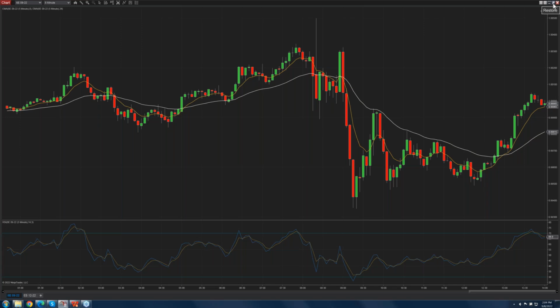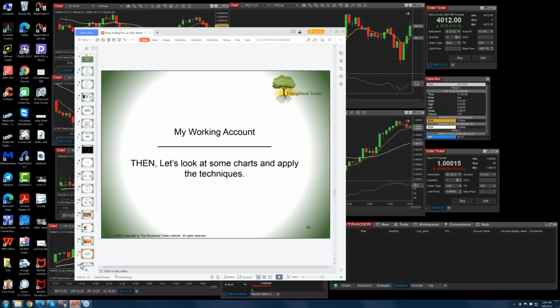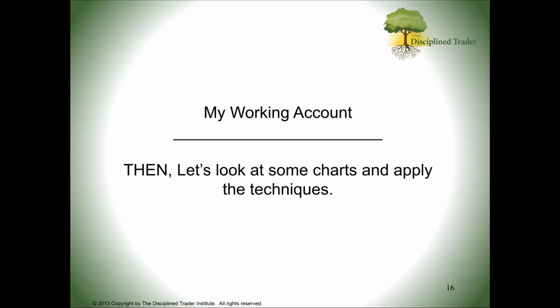Okay. I really did want to just show you the importance of the scalp and runner approach and how it works with a reliable trigger like that. I want to show you what I got for you, and then I'll take questions. Maybe we'll take a look at a couple of charts if you want to, because I don't want to drag it too far here.